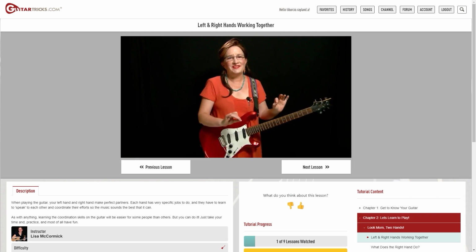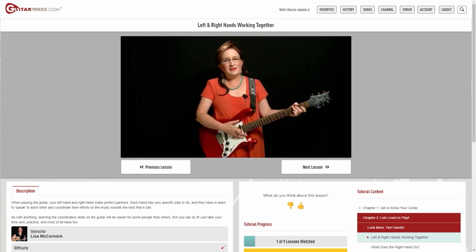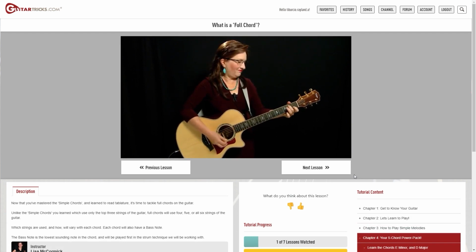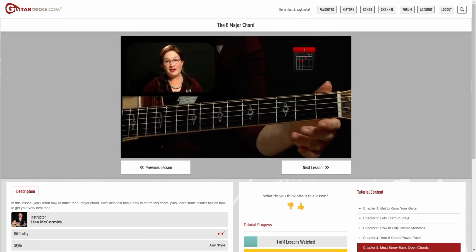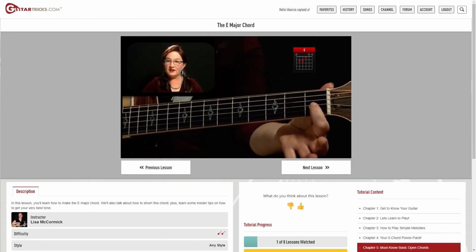Chapter 2 focuses on the basic functions of both hands, using a pick, how to fret notes, and basic finger warm-up exercises. In Chapter 3, you will learn to read tablature and play some single note melodies using just 1 string. Then you'll gradually add strings until eventually you're playing on all 6 strings. You'll also learn the names and locations of the musical alphabet notes. Chapter 4 focuses on full open chords. In Chapter 5, you'll complete your repertoire of full open chords by learning all 7 basic major chords, along with some minor chords for good measure.